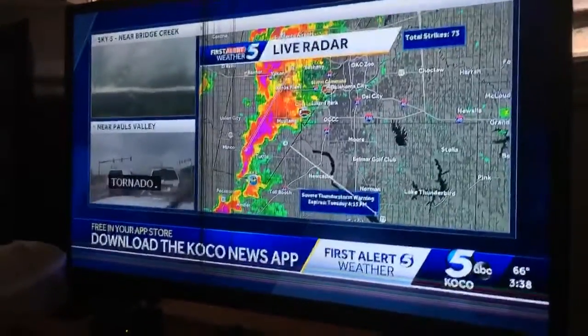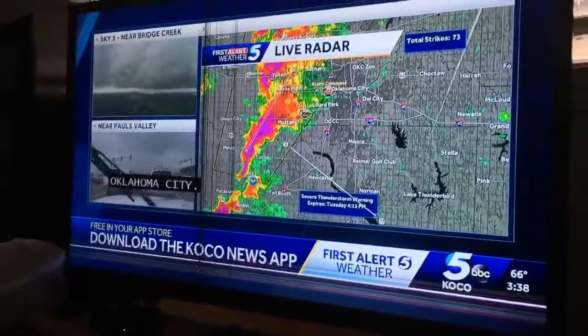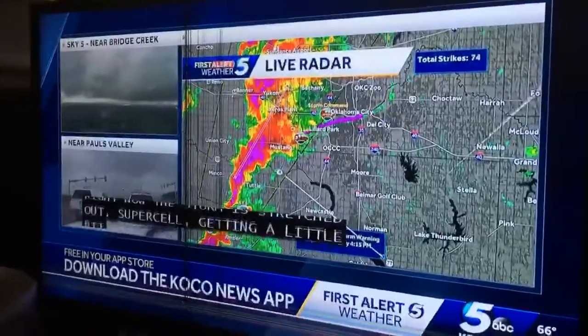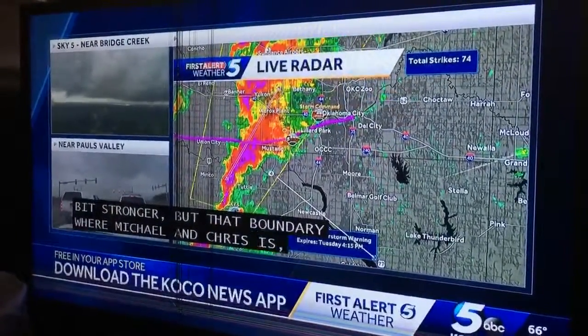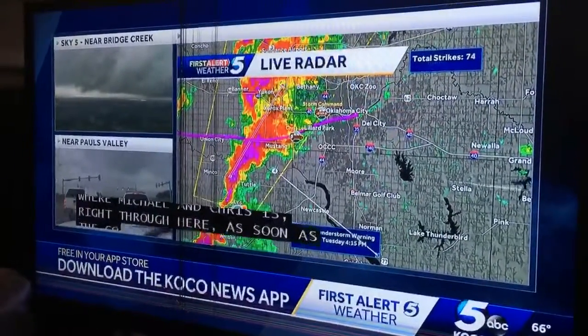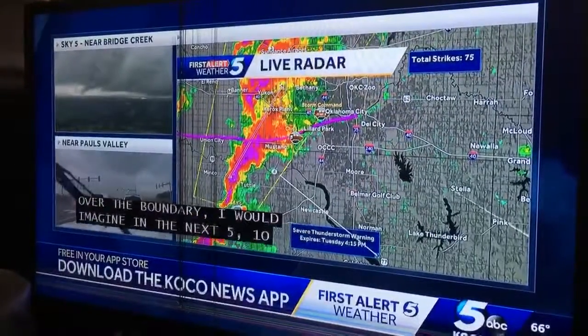Right now the storm's kind of stretched out, a supercell with inflow on it, and it's getting a little bit stronger. But that boundary where Michael and Chris are, right through here, this is the boundary. As soon as that core of that storm passes over that boundary, I would imagine here in the next 5-10 minutes, we're going to see this signature on radar. We're going to watch it spin up even faster and a little bit quicker.